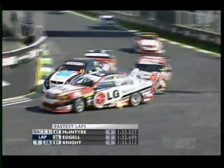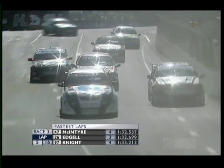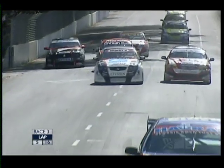Longest race of the weekend as Angus Fogg cops a shot there from Paul Manuel. They managed to get away with it. Andy Booth's in the midst of that as well. John Penny's car there, probably blown a little bit of smoke. I think there might be more guard damage than anything else.